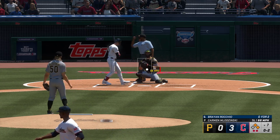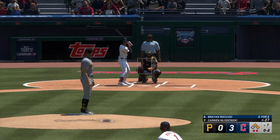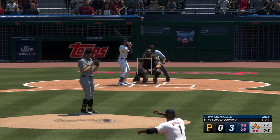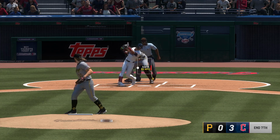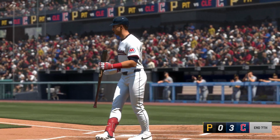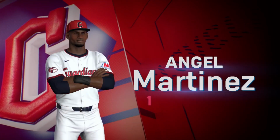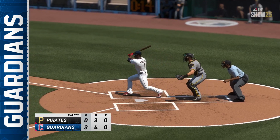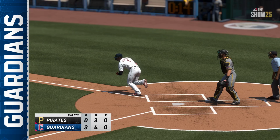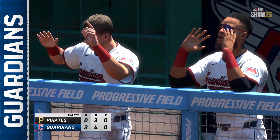Next offering is in for a strike. 0-2. Swings through that, and it's a strikeout. And that'll keep more runs from coming in. Inning over. But they pick up one run on the RBI single. It's now 3-0. You're watching Major League Baseball on the show.